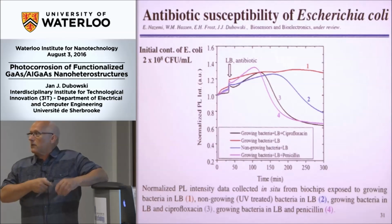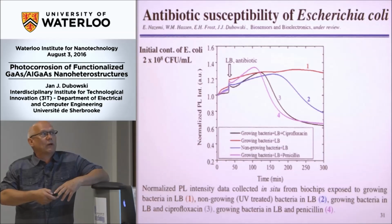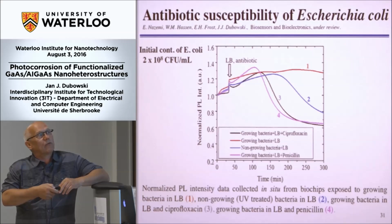But the bacteria that we are working with here are sensitive to antibiotics, both to ciprofloxacin and to penicillin. So there are 2 cases for bacteria here: if it is exposed to penicillin, even in the presence of calcium medium, the maximum occurs very quickly and the bacteria decays.